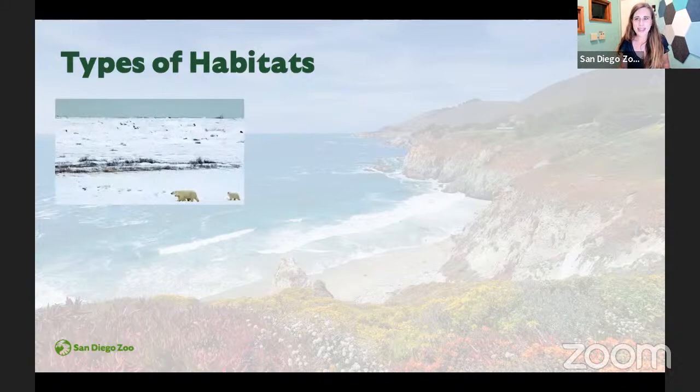There's a tundra. I see some people listing deserts and rainforests. You're absolutely right. Those are all types of habitats that we have. So we're going to start with the tundra.